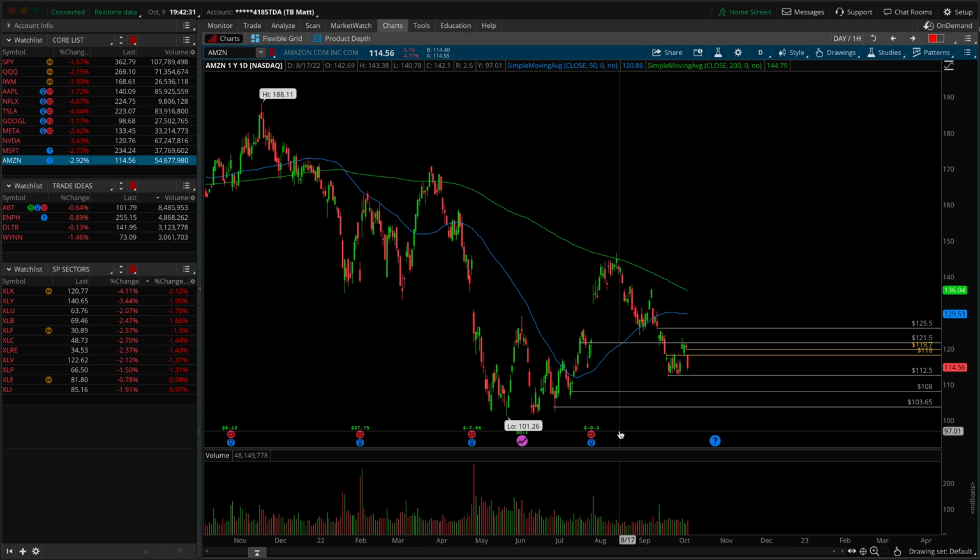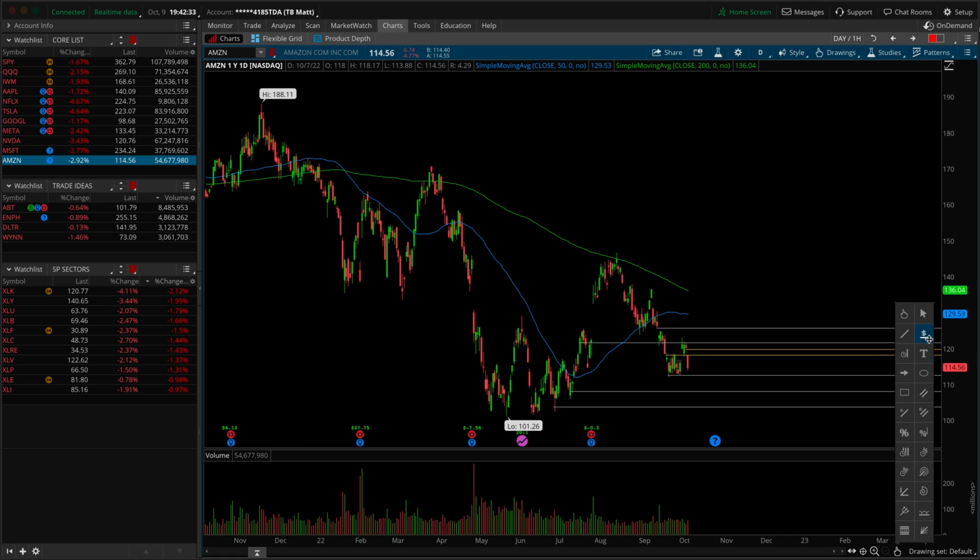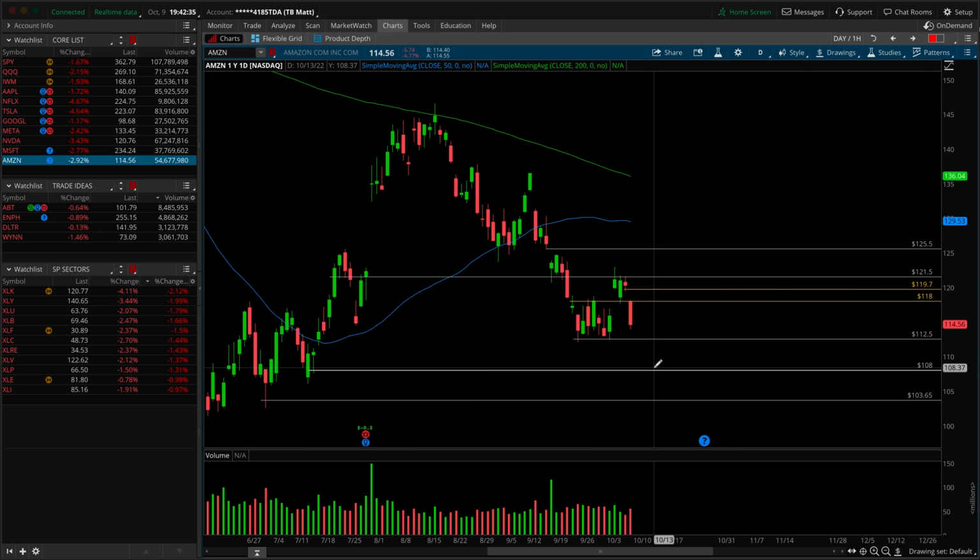Next up is Amazon. Last but not least, the mini beast. Let's zoom in with the proper tool this time and take a look at what we're dealing with.